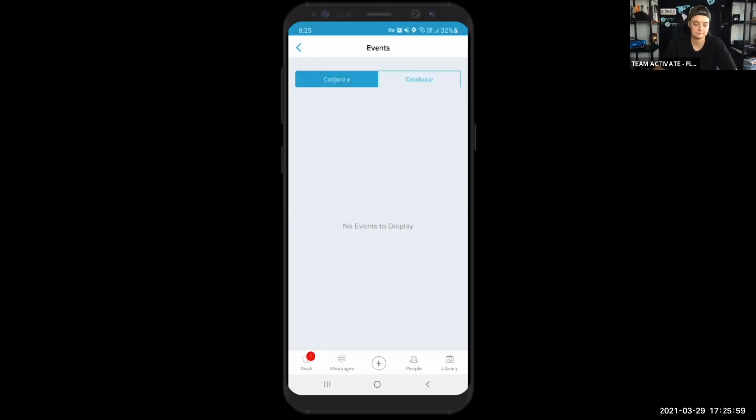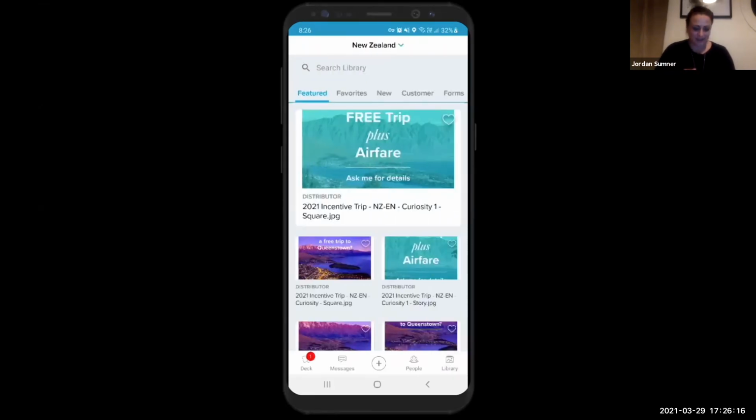Cool. When I was last in here, it had Elite Pro and all that type of stuff. Sorry, the Elite Conference. It's cool. It's just all in one place. And then my favorite, because I do love to stockpile resources, is the library.